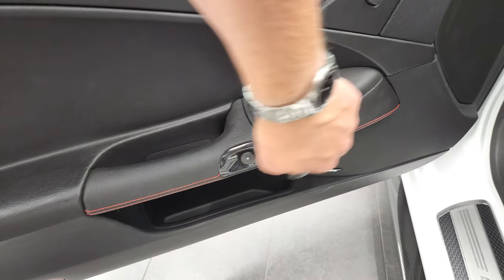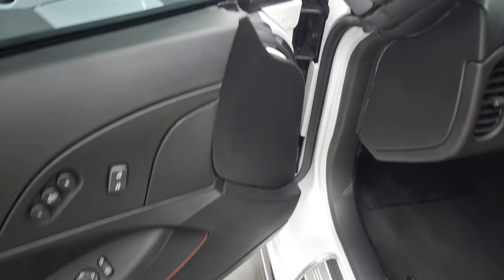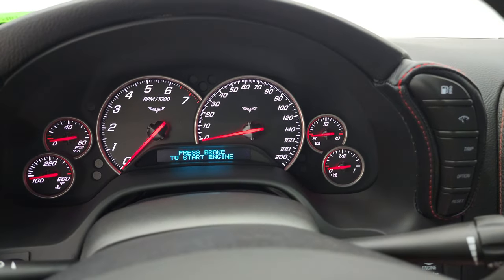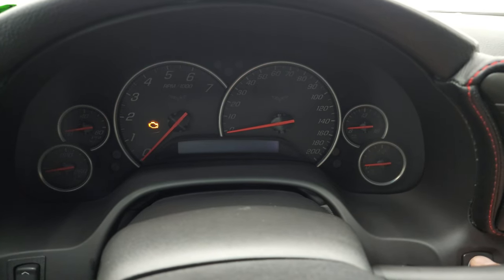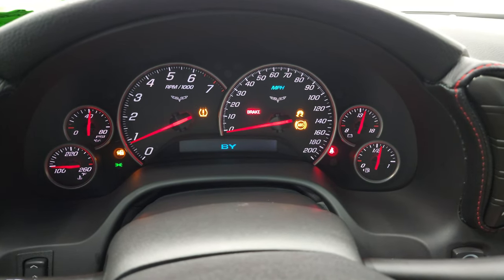You get the red stitching on the door as well. It does have the Bose sound system. We'll hop inside, check out the miles, the radio, and everything that this car has to offer on the interior. It's gonna make me start it, which is fine. We'll start her up.